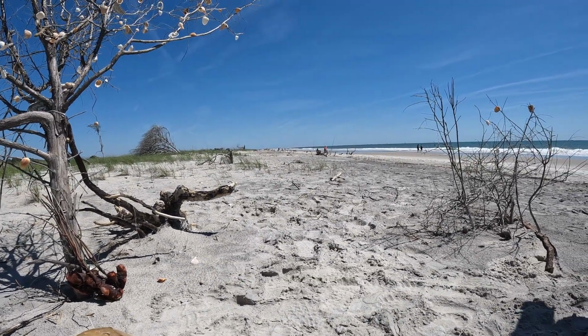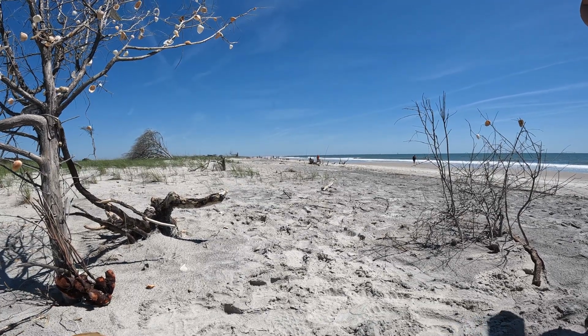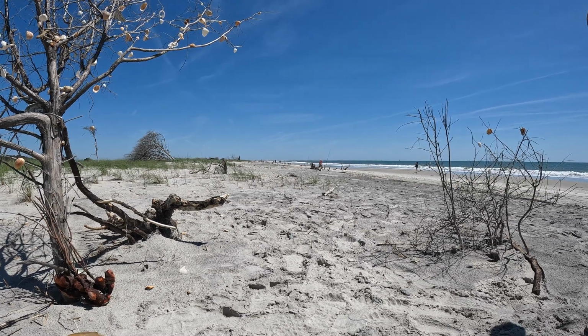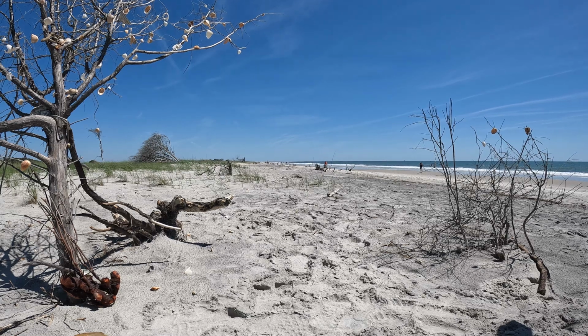And there you have it. That's our journey at Huntington State Park, out to the jetty, around the bird sanctuary, and chilling in one of the wading pools on the land side of the jetty.